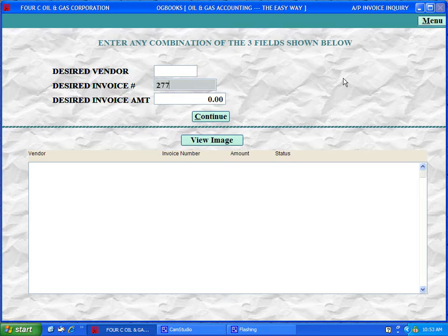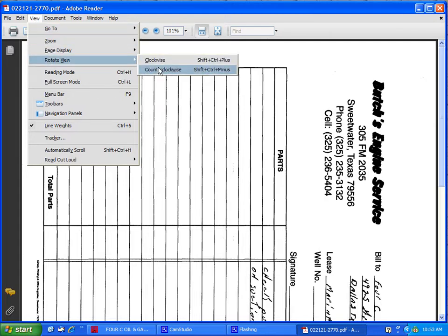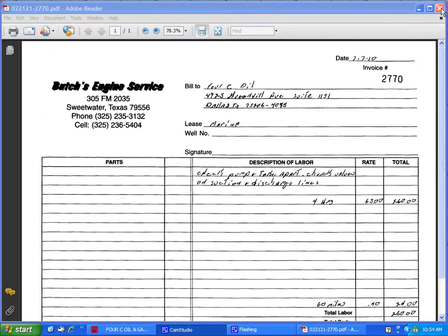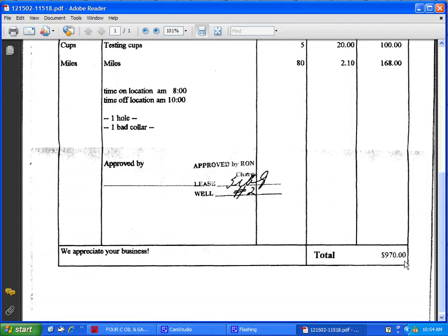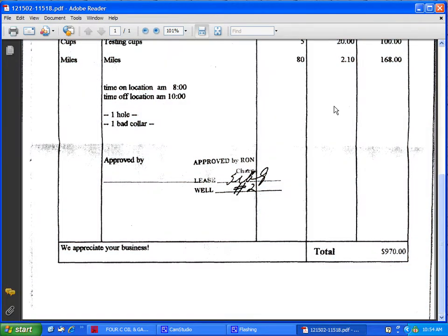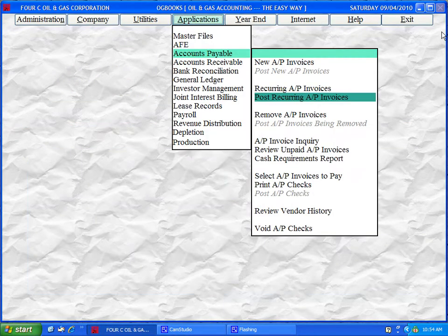If you are looking for a particular invoice, you can just type in the invoice number. You don't even have to type in the vendor. Or you can find invoices just by the amount. That's a whole lot easier than searching through a file cabinet or an unfiled stack of papers on the floor. And when you're done, the invoice is automatically refiled.